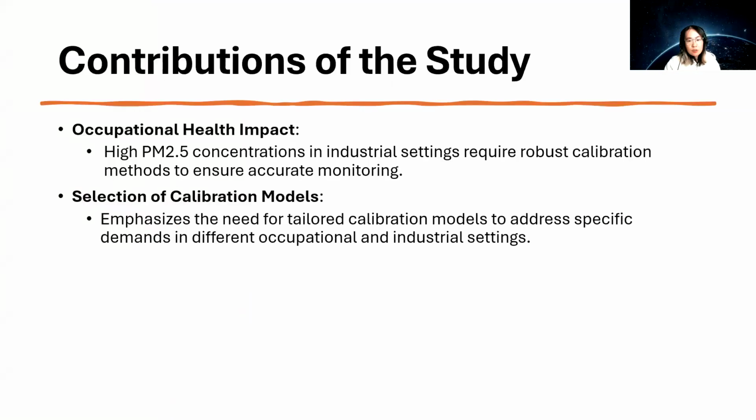And this slide highlights the key contribution of our study, focusing on its impact on occupational health and the importance of selecting appropriate calibration models for PM2.5 monitoring. First, let's talk about the occupational health impact. We all know the high PM2.5 concentrations commonly found in industry settings pose significant health risks to workers exposed over a long period. And our study emphasized the need for robust calibration methods to ensure accurate monitoring of PM2.5 in this environment. Without accurate calibration, the PM2.5 measurement may underestimate exposure, leading to insufficient protection measures for the workers.